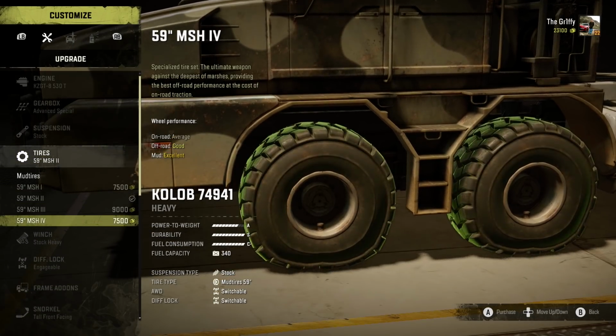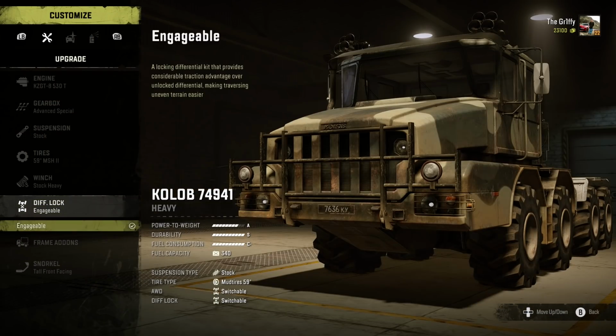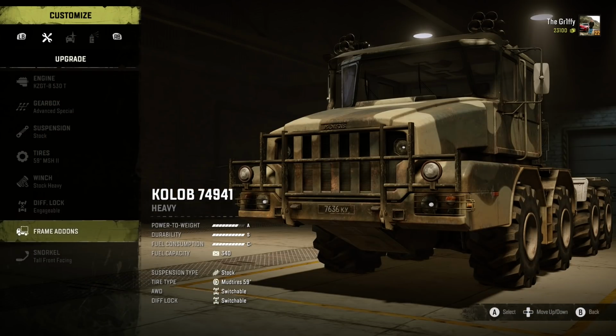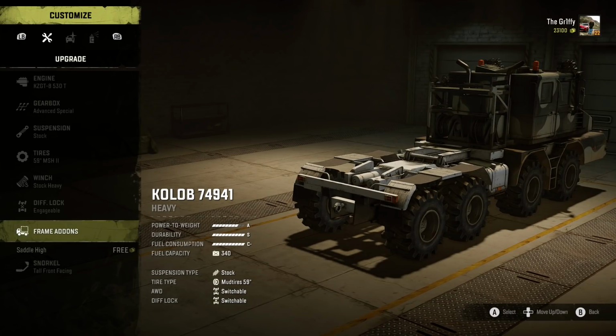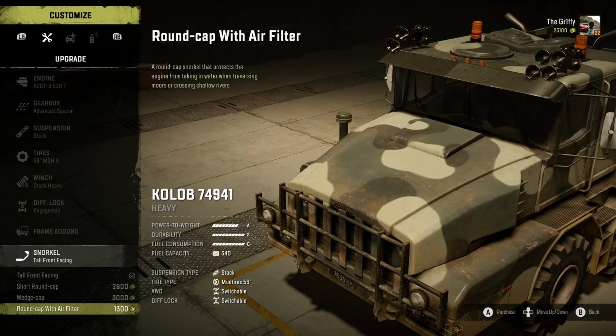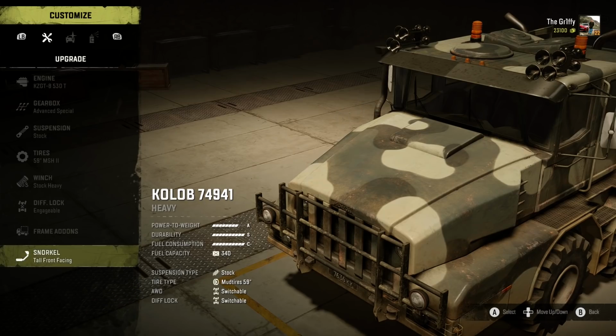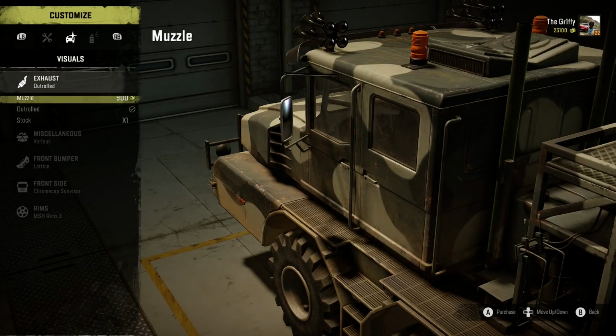Choice continues to be a foreign concept when it comes to the tyre selection. You can have mud, mud, or mud. I went for mud, which I think was a good choice, although maybe mud would have been better. No, seriously, the 59-inch 2 and 3 versions are typically the best in mud, so you may as well go that route. Don't get too excited about the saddle selection either.